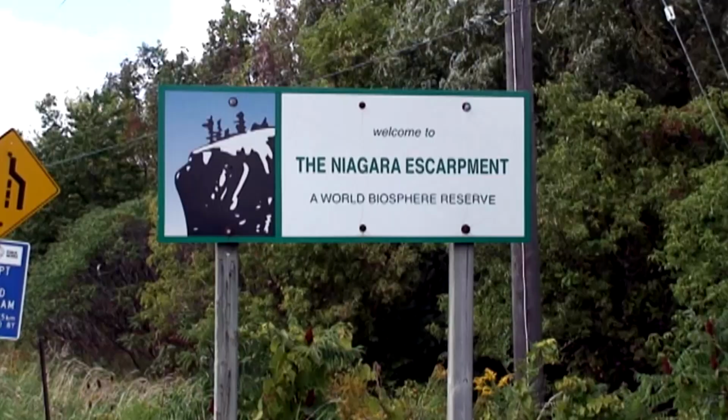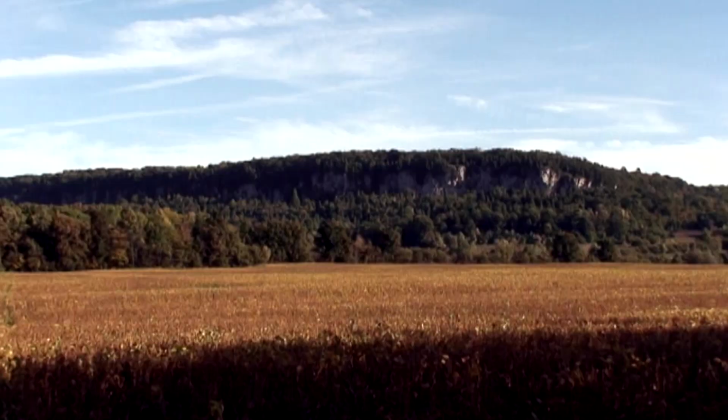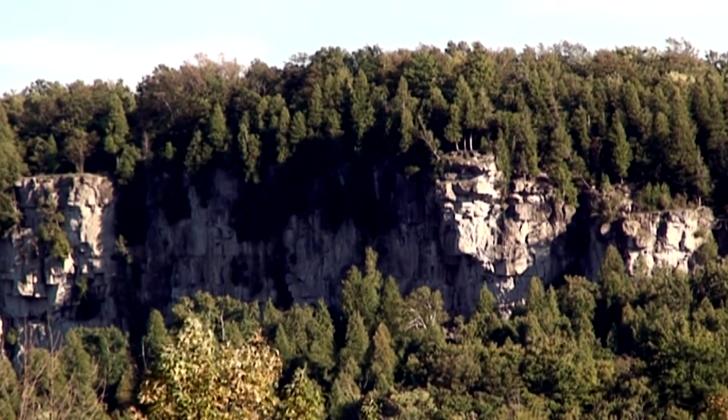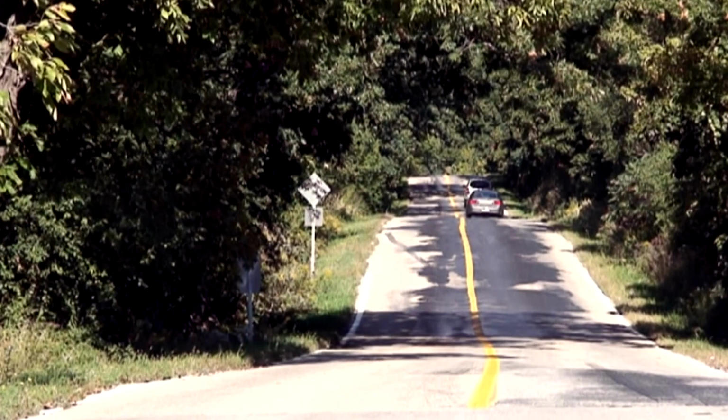It's one of 16 biosphere reserves in Canada, and it's recognized under that biosphere designation along with the Serengeti and the Galapagos Islands across the world. It is that special. It's half a billion years old, and it was exposed by glaciers, and it's an ancient fossilized seabed. The escarpment contains 25% of Canada's endangered species and three different kinds of forests.